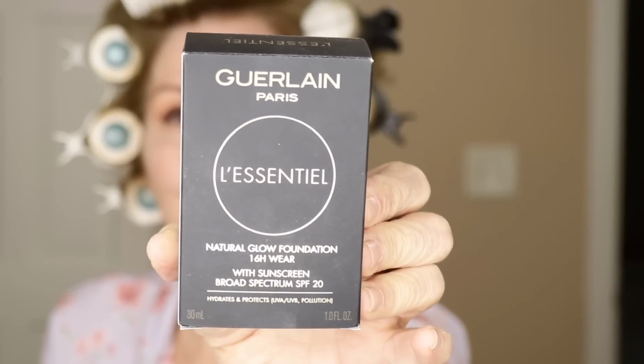So what foundation are we talking about today? Well, I think the title already told you, but it is the Guerlain L'ESSENTIEL Natural Glow Foundation. It has a 16-hour wear. It does have a broad spectrum SPF of 20. The color I am wearing is 03N.